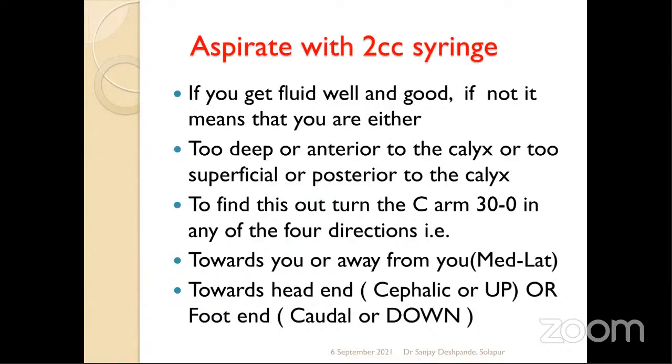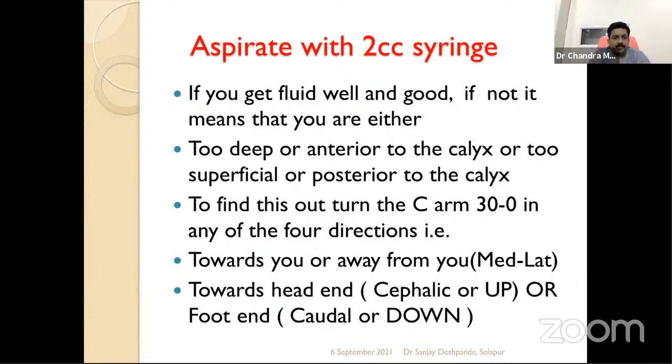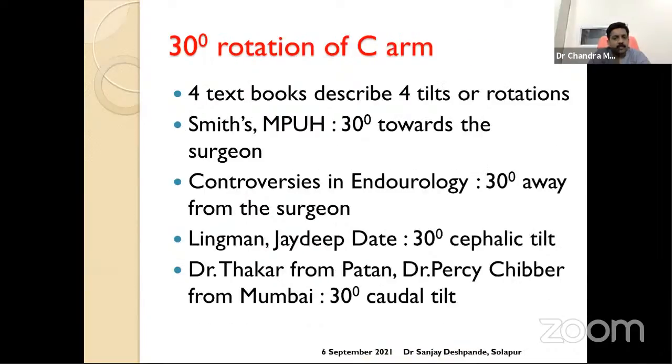So there are four ways. Either you can turn it towards you, or away from you, or towards the head end, or towards the foot end. Correct. Next slide, please. Now, the 30 degree rotation of C-arm slide is seen.